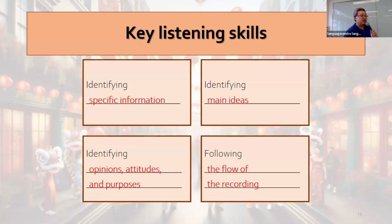And the last listening skill, or not really the last, the fourth listening skill, will be your ability to follow the recording. What I mean by this is whether you can, well, there are 10 questions in each session, right? If you want to get a good mark in the IELTS test, you have to show your ability to locate the answers to the 10 questions within a particular session. And to do this, you need some sort of signposting language. Don't worry, I will talk more about signposting language later, and I will show you some examples.